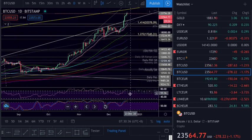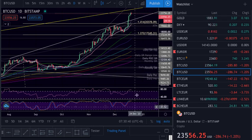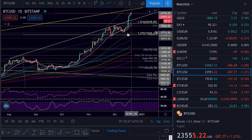We have to come down sooner or later, so I think indicators need to refresh. We have been overbought for a while, although, as I said, we can still push higher to those targets.